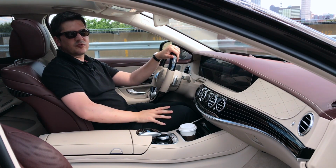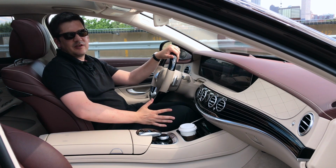So just a lot of nice features on this car, a lot of high-tech features, but a lot to keep you safe and comfortable as well.